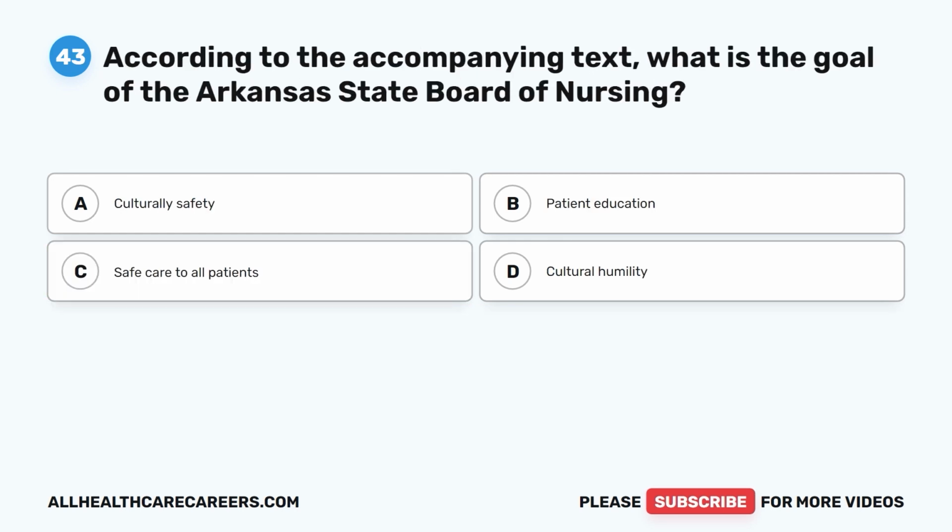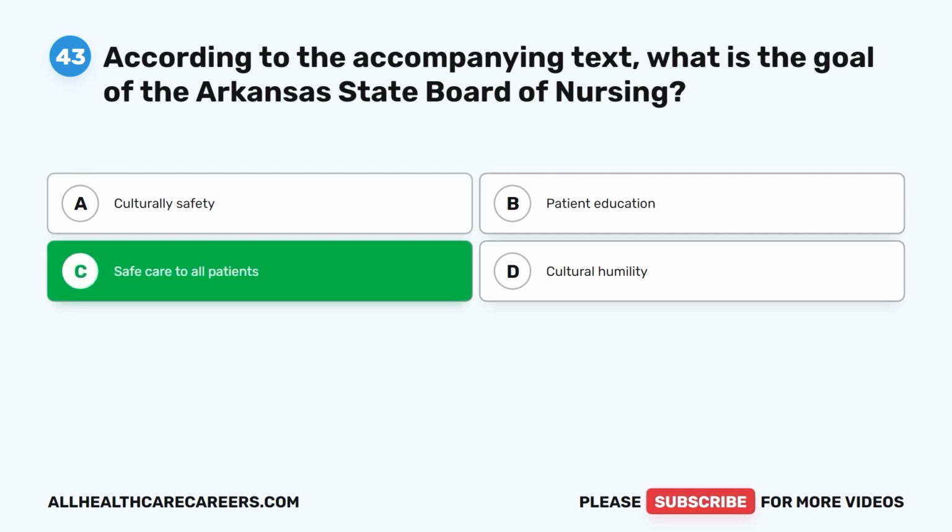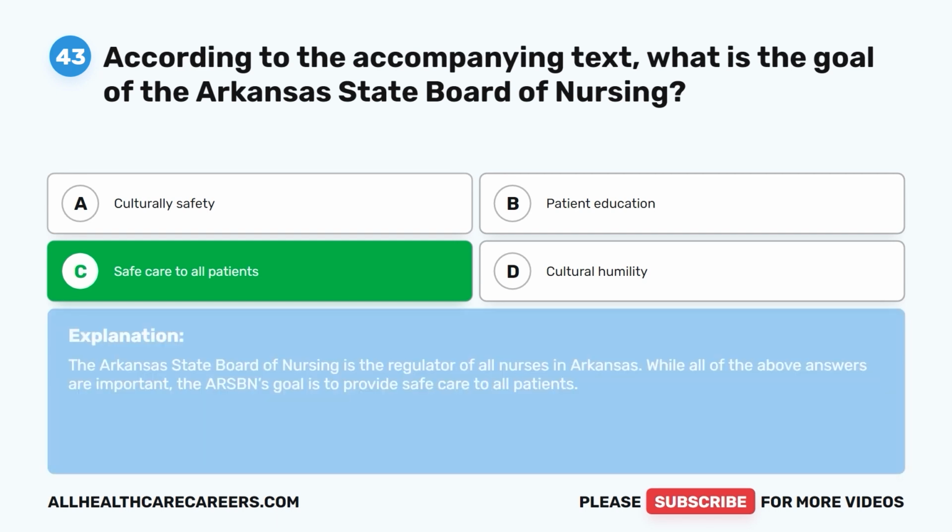Question 43. According to the accompanying text, what is the goal of the Arkansas State Board of Nursing? A. Culturally safety. B. Patient education. C. Safe care to all patients. D. Cultural humility. The correct answer is C. Safe care to all patients.